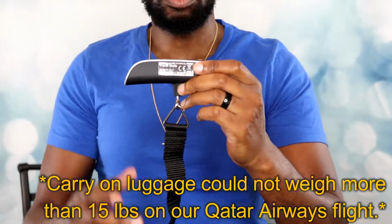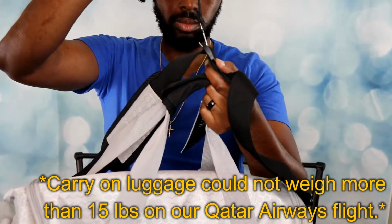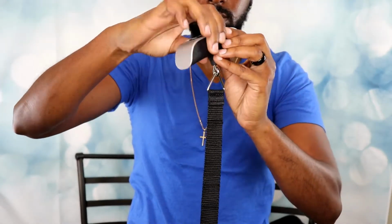Which brings us to step 3, a luggage scale or something to weigh your luggage. If your luggage is overweight, this will cause you to have to check it in. And as you know, checked luggage is not cheap or free. If you follow these tips, you will be able to carry your luggage on for free.